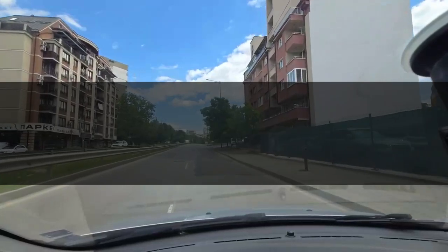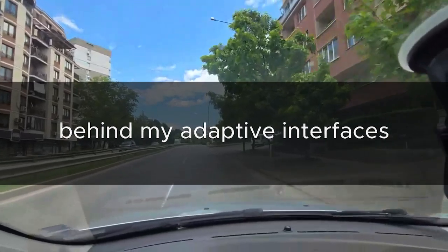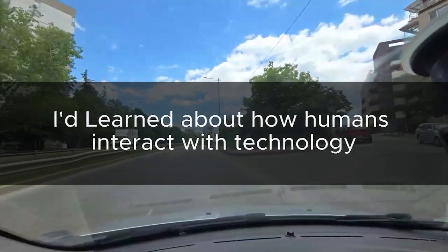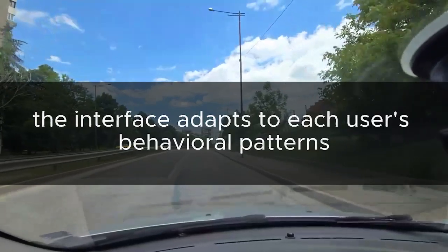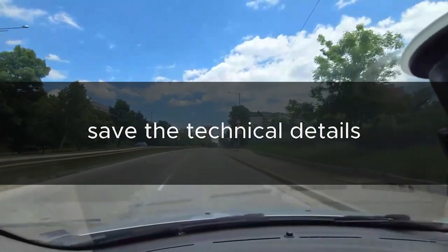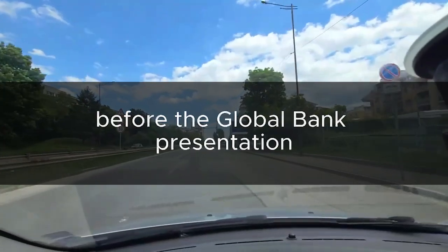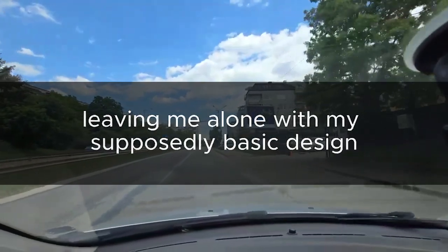That stung. I'd spent years developing the psychological principles behind my adaptive interfaces. The Global Bank app wasn't just a design. It was the culmination of everything I'd learned about how humans interact with technology. "Jackson, the simplicity is deliberate. The interface adapts to each user's behavioral patterns, learning..." "Save the technical details," he interrupted, standing up. "I've got another meeting. We'll talk about this tomorrow before the Global Bank presentation." He strode out, leaving me alone with my supposedly basic design.